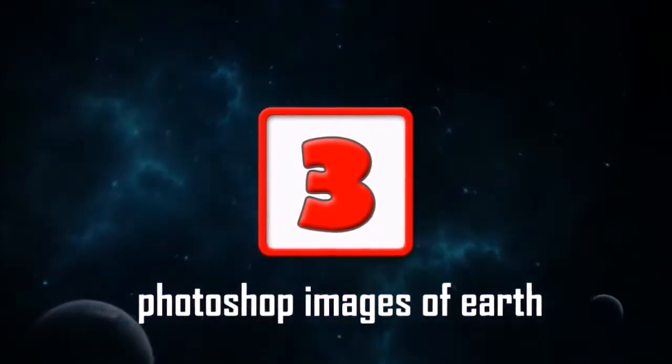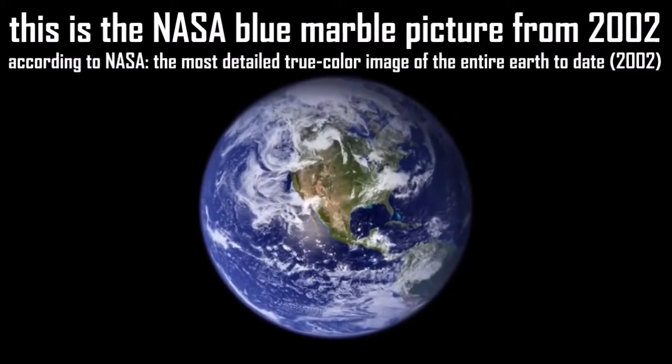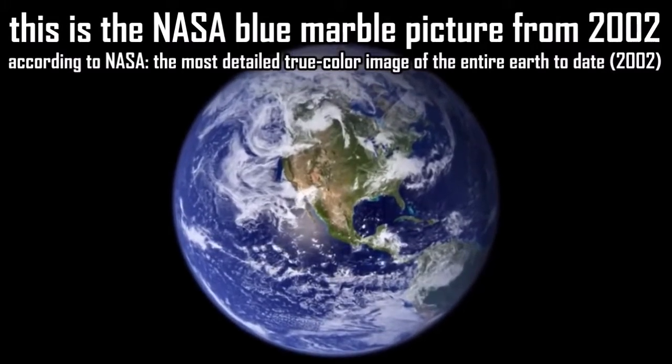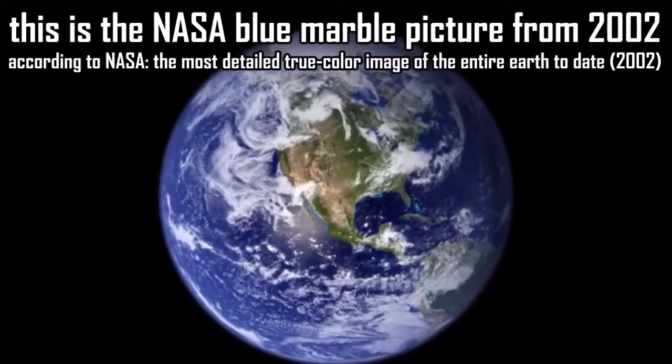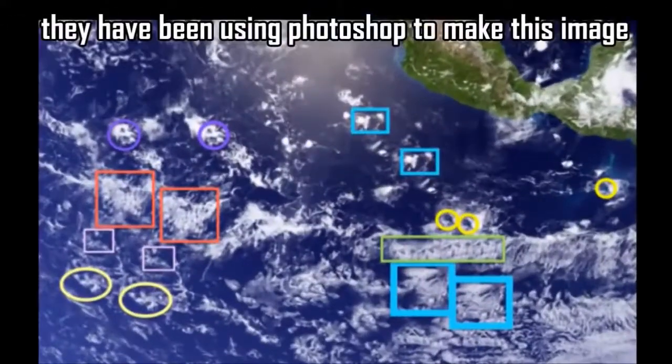Photoshop images of Earth. This is the NASA Blue Marble picture of 2002. According to NASA, this is the most detailed true color image of the entire Earth to date. That's what they said in 2002. And they have been using Photoshop to make it.